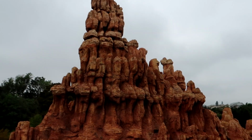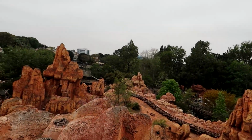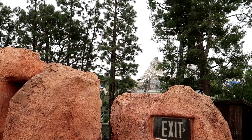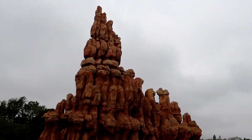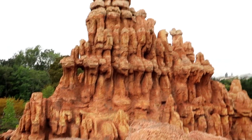Oh my gosh. We are stopped at the top of the second lift hill. This like never happened to me before. Goat is right over here, but in 2 different spots. And look, it's a Matterhorn. So cool. Your train will be in motion momentarily. Amazing. Evac. Oh, we're moving.